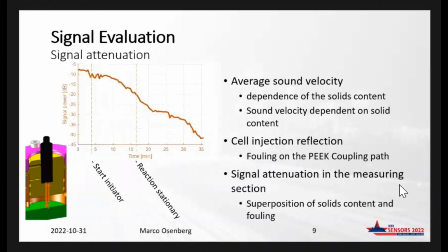Finally, the attenuation in the measuring cell is evaluated. The amplitude of the background reflection is what we use to determine the attenuation. With the start of the reaction, we detect a constant drop, and this is an effect of the rising solid content and of course of the fouling in the cell. So we have a continual drop of the attenuation.